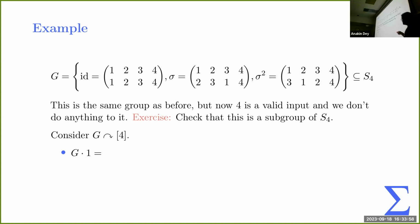But what's the orbit of, so here's G, and we're going to let it act on the element 1. What's the orbit going to be? Where are all the possible places that 1 can go?